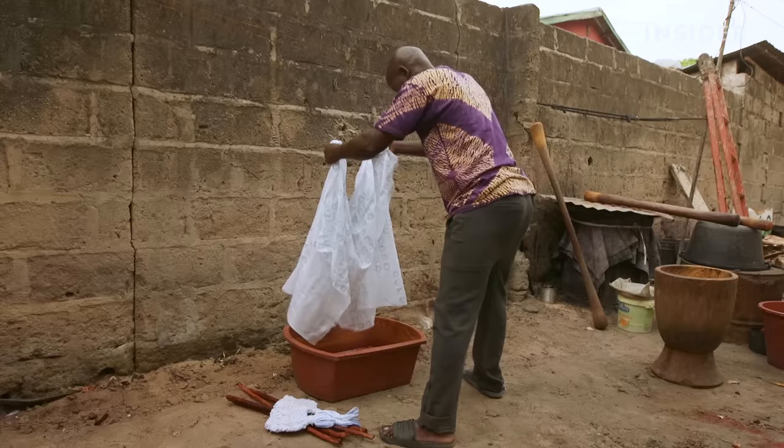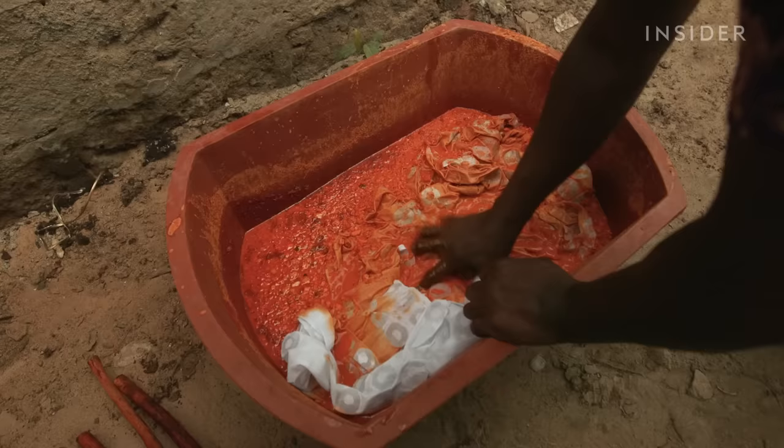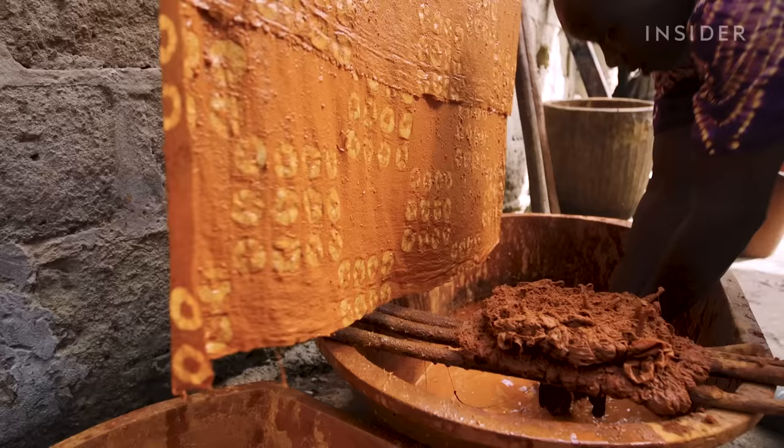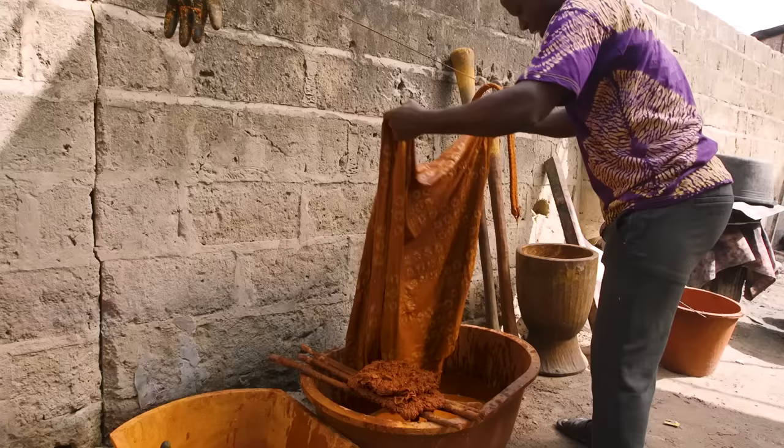Finally, it's time to submerge his work in the dye. For the best results, he soaks the fabric overnight to absorb the pigments. Musa learned the craft from his parents when he was just 8 years old. But he never thought he would become a full-time artisan like them. His dream was to be a doctor, but he couldn't afford to pay for his education.